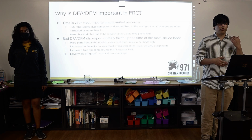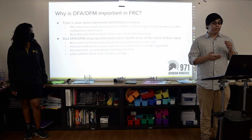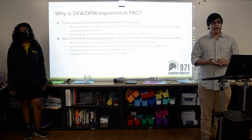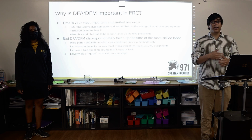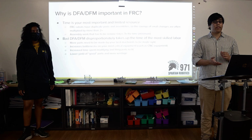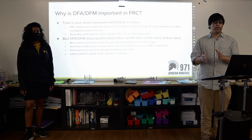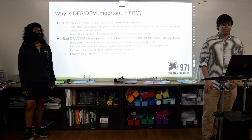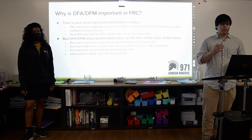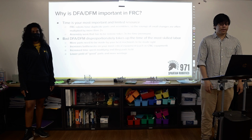Most teams have those students that are best at machining parts, best at assembling parts, and if they have to be the ones machining every single part on the robot, it really creates a bottleneck for your team. And so designing parts that can be machined by less skilled machinists is an absolute game changer. It also means designing parts that can be done on lower accuracy machines. For example, on our team, we have a CNC router, and being able to move parts to manual machines or drill presses, simpler machines, can really remove that bottleneck that is often limiting teams and preventing them from hitting their deadlines.